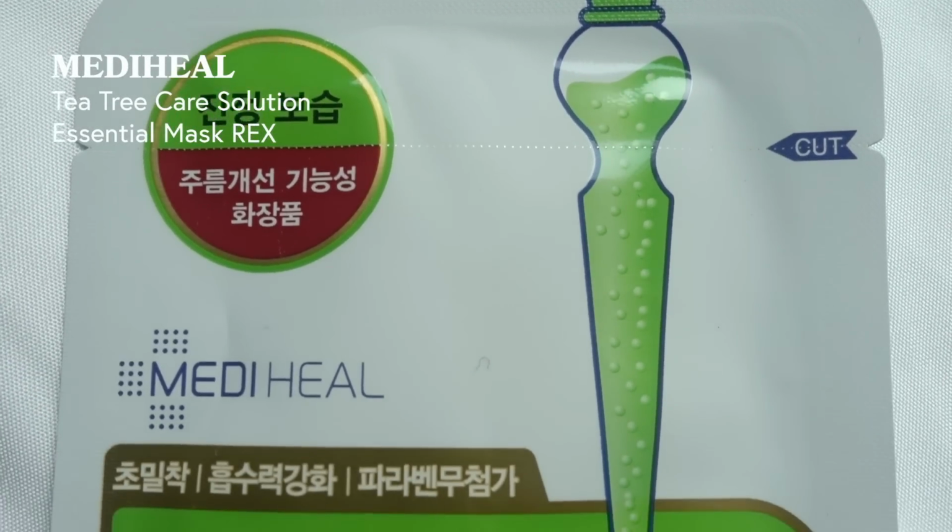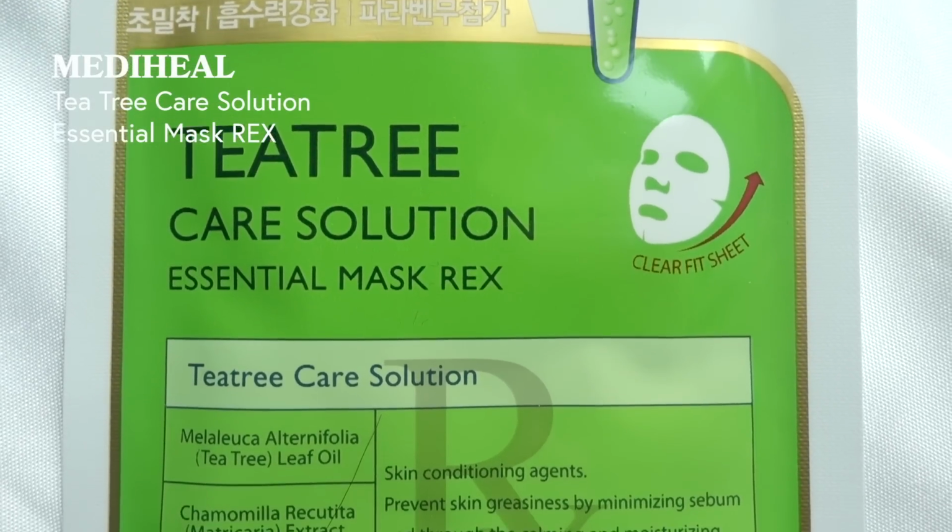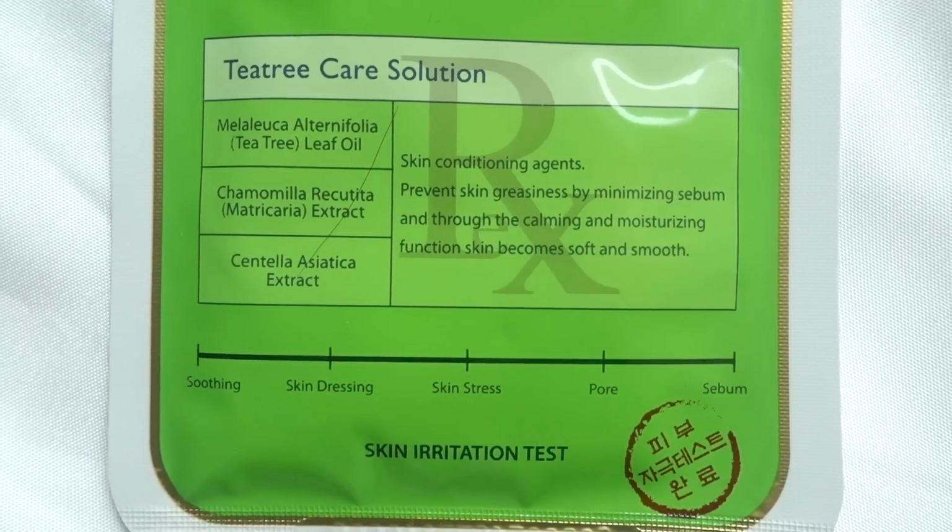I think the timing was perfect because right now it is time to introduce you to the #1 ranking from the top 10 sheet mask from oliveyoung. So this is the most popular sheet mask at oliveyoung, ranking at #1. Out of all those, like, I was gonna say millions and trillions, but I don't think it's that much. But from all the humongous piles of sheet masks, this is the #1 popular sheet mask at oliveyoung. This is the MEDIHEAL Tea Tree Care Solution Essential Mask REX. This is the best seller from their brand too. From MEDIHEAL, this is the best selling product.